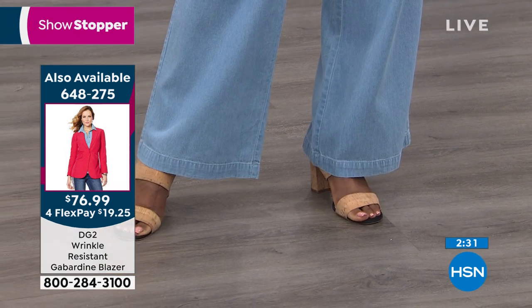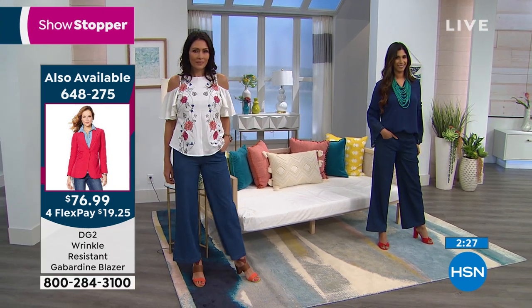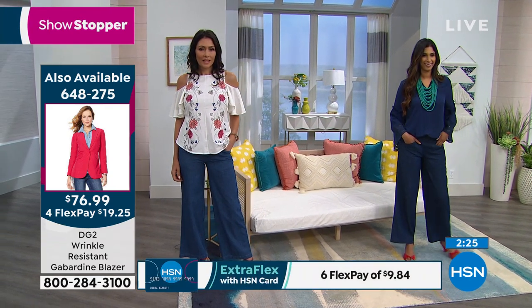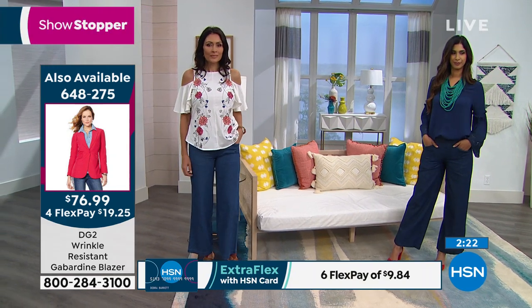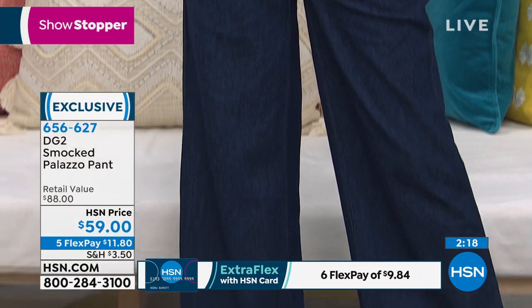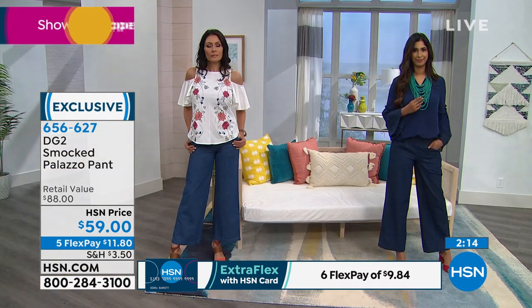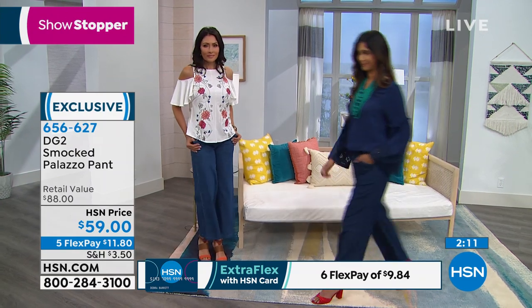Also coming up in the show is that blazer that Ingeborg has on. It's going to be coming up next, 648275, and I do own that in the navy and love it. And you're wearing it right now in the ivory, so it's so cute. Blazers are a way to raise the level of the outfit, tailoring classic.